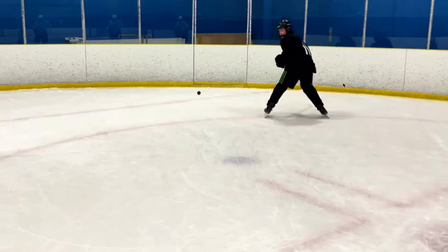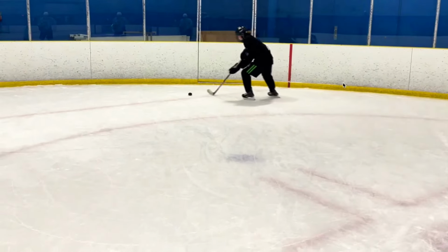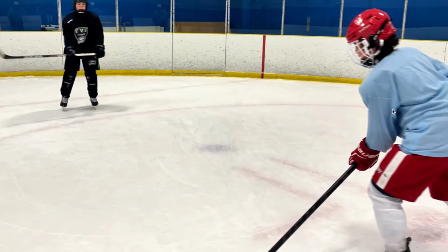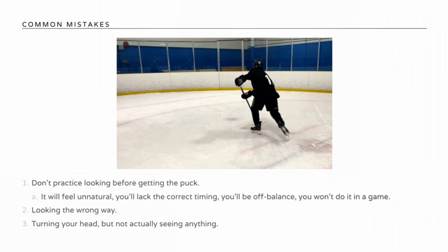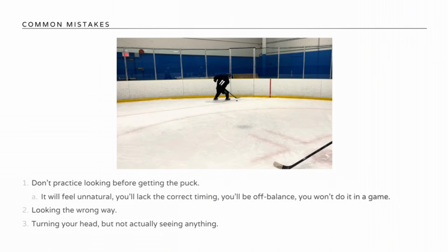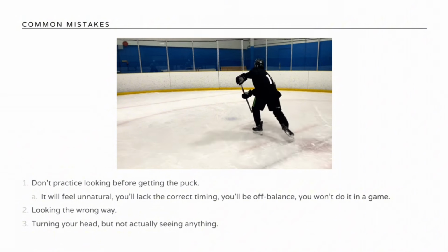This is the mechanics. So a lot of players will come to here and not turn their head. They'll look at the puck, get the puck, then turn their head up. Then they're too slow in making the pass. Now, let's talk a little bit about some of the common mistakes. So the first and most common mistake, as with everything in Training 2.0, is that players don't practice these subtle things.